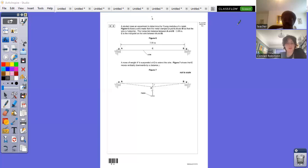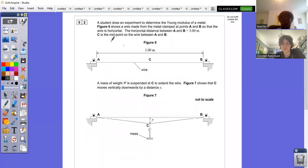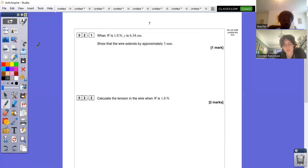Okay, so this is the problem, and I shall just zoom in so you can see it. Is it damaging your eyes? Here we go. So a student does an experiment to determine the Young modulus of a metal. The horizontal distance between A and B is 3 meters. C is the midpoint. A mass of weight W is suspended at C to extend the wire. Figure 7 shows that C moves vertically downwards by a distance Y. Okay. When W is 1 Newton, Y is 6.34. Calculate the tension in the wire.